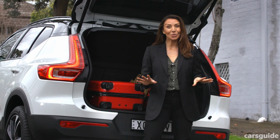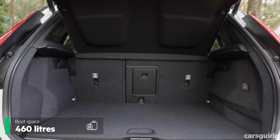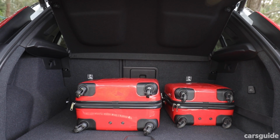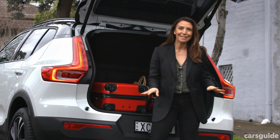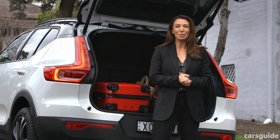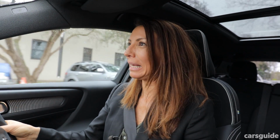The boot is a good size for families. At 460 litres, it's not the biggest in class, so both the X2 and the Q3 have bigger boots, but it was still big enough for my family of 4 this week. It will easily fit the bulky CarsGuide pram, you can fit suitcases in here, groceries or school bags, pretty much all you need.